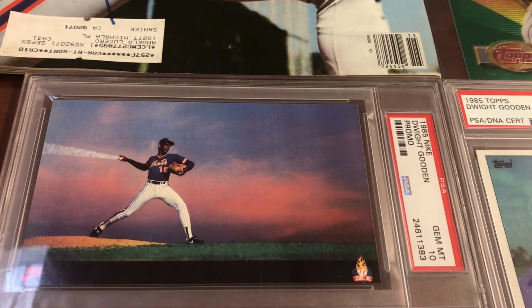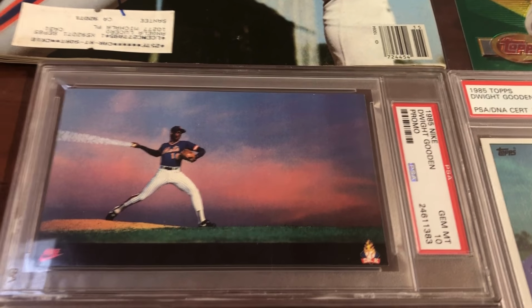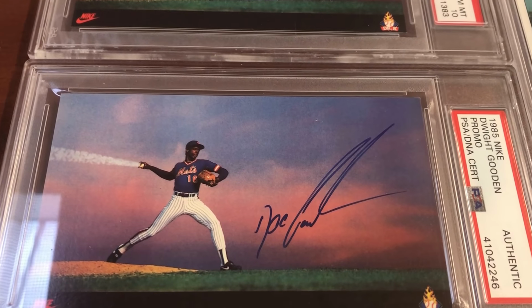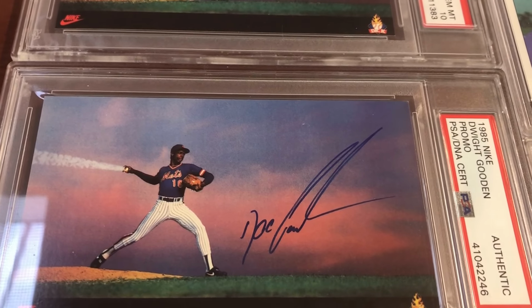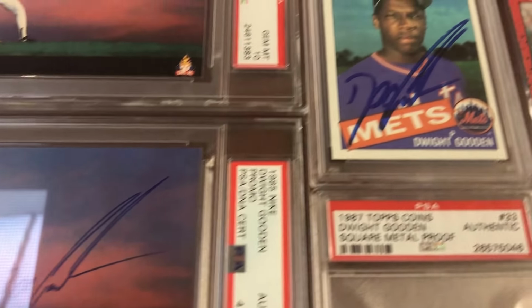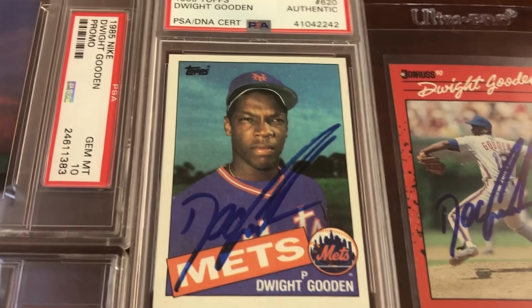Got the Gem Mint 10, 85 Nike promo. This one, I love it even more. The same card, 85 Nike promo. Autograph, PSA DNA, red flip, lighthouse holder, gorgeous. The Doc rook, the rookie.